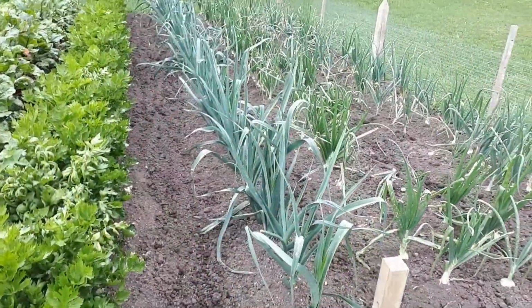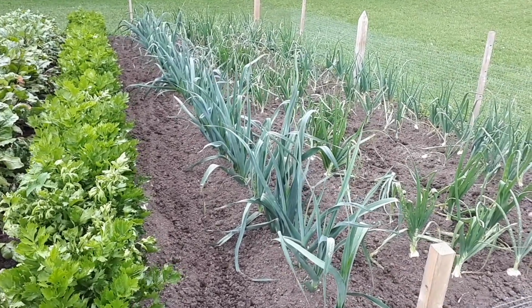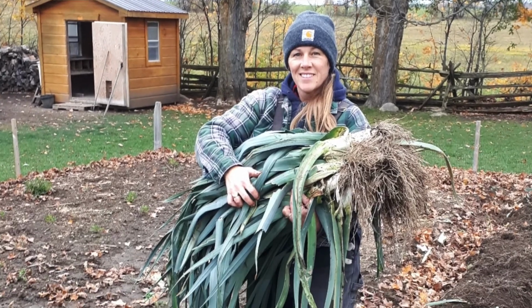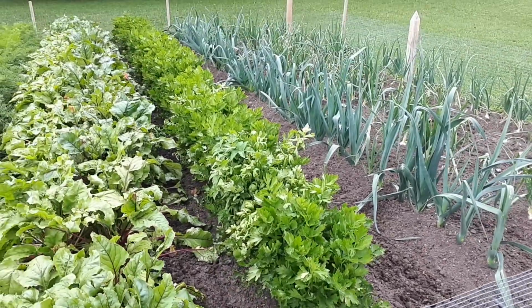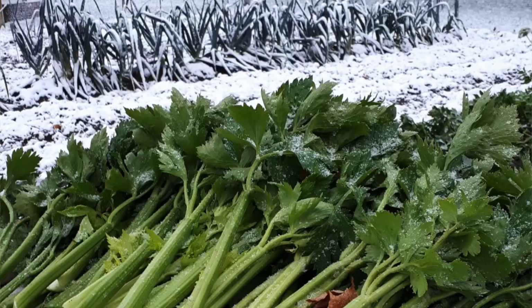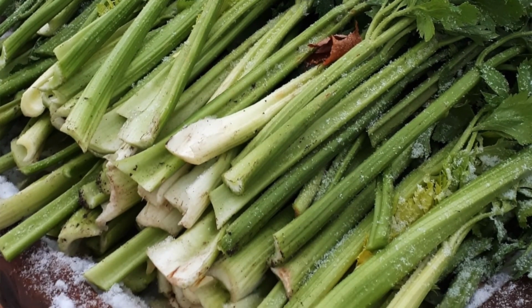We also have a row of leeks. The variety is called Lancelot, and we have really good luck with this variety. When we harvested them, they just turned out perfect last year. So hopefully they turn out like that again. Also, we have a row of celery, and that's called Tango. And again, we harvested that when it was snowing last year too. It got really, really sweet and just lovely.